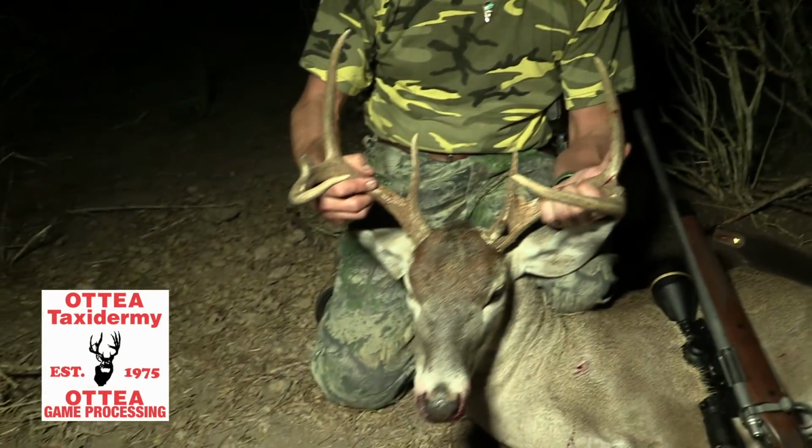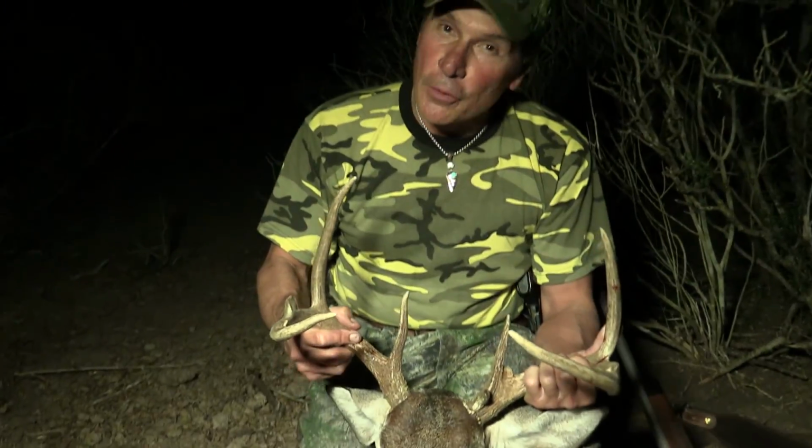We're going to harvest this animal, OT Taxidermy will mount him up, put these tines back on, and we'll put him on the wall to enjoy him. We're going to eat good too. Drag him over here. Let's get him loaded.